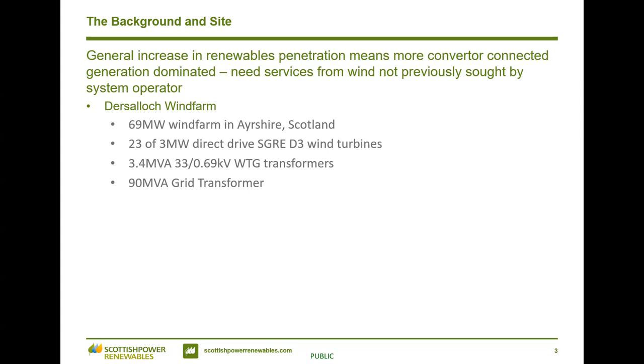Dersaloch wind farm is an operational site with an installed capacity of 69 megawatts, which is in Ayrshire, Scotland. It has 23 turbines with a rated power of 3 megawatts each, which are direct drive turbines manufactured by Siemens Gamesa Renewable Energy. These are type 4 wind turbine generators with full converter, so they are fully decoupled from the grid.